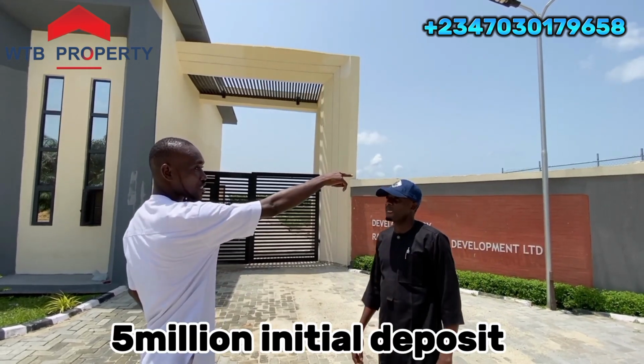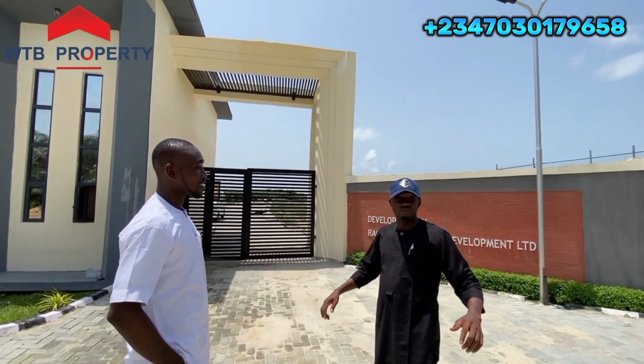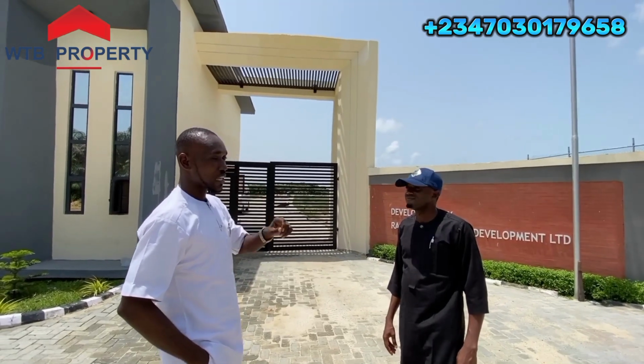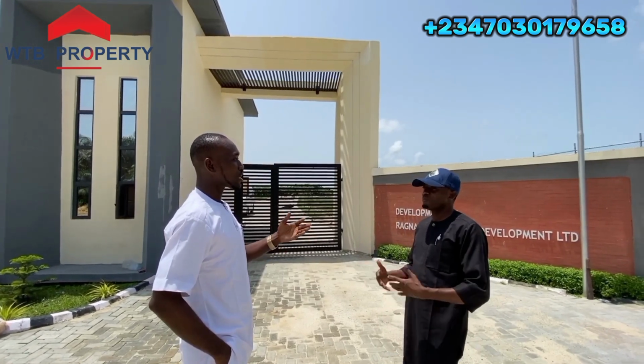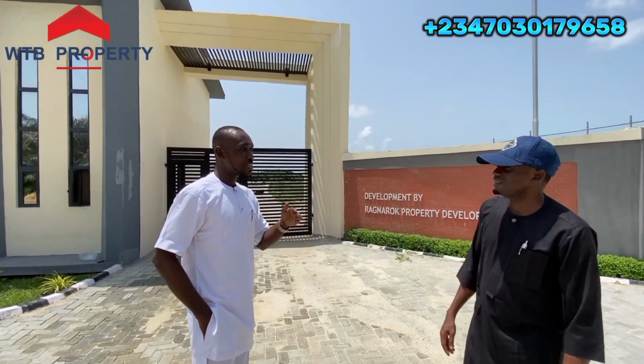The one facing the other side here, a plot of land is selling for 85 million naira. And this is just within the environment. So we decided to start with the lowest price to give investors the opportunity to key into this project. But most of them were not understanding that fact.